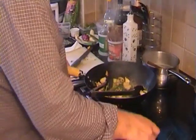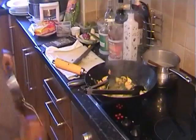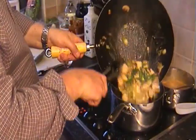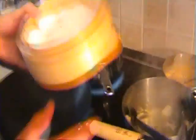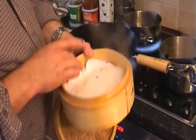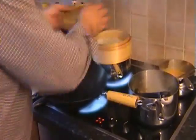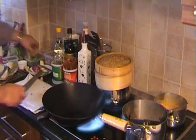Right, now I'm going to swap this and put in this one because I need a wok for the noodles. Okay, the rice is done, and you can see what I've done is I've got one of these little Chinese steamers, and I've got some paper in the bottom. I've put the rice in there and I'm going to leave it like that. That'll keep it warm till we're ready to use. You can also put it on the table and it looks quite trendy.